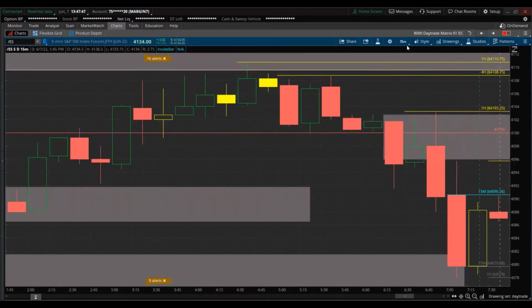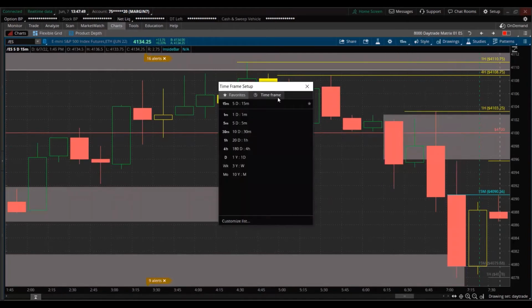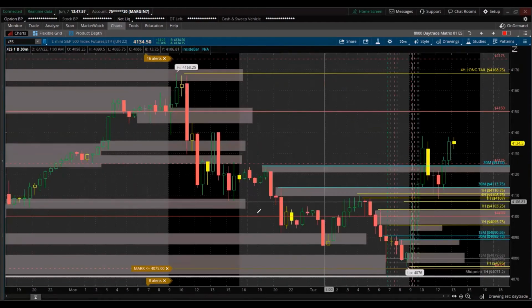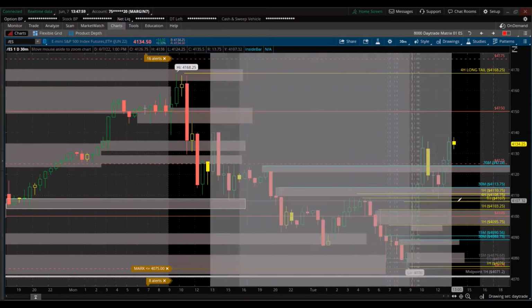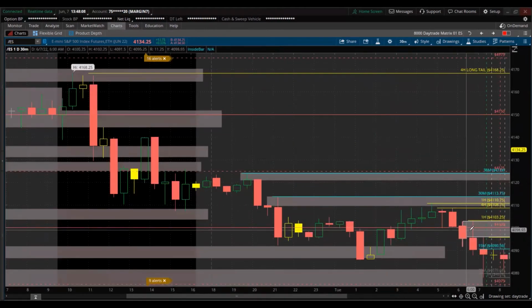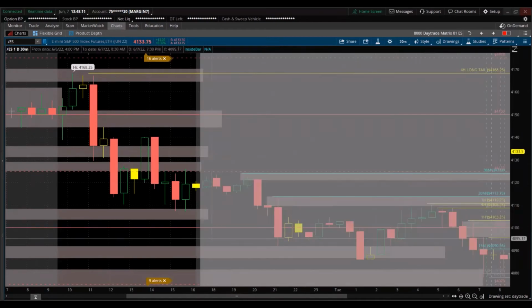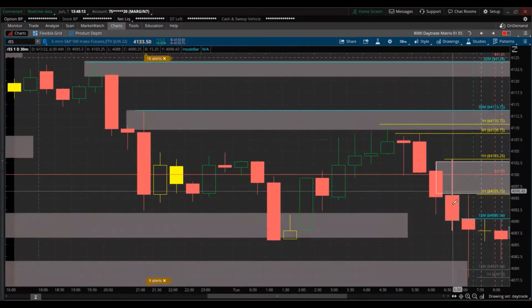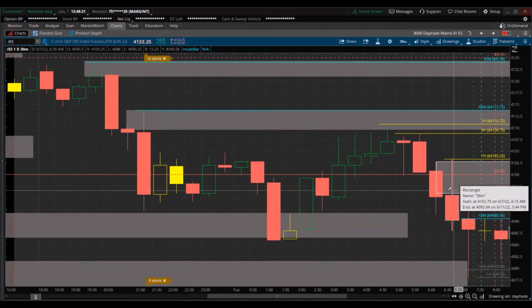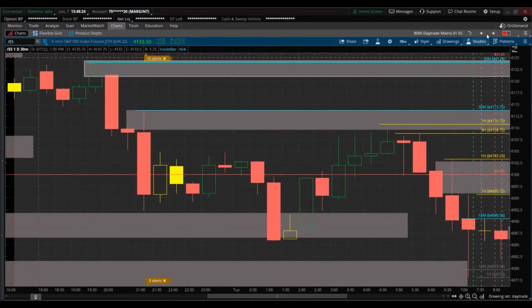Let's go into this, put this on a 30 minute. Zoom in. So here, we're looking at 30 minute candles. Again, it says here 30 minutes. Got to zoom in a little bit and see this here. Let's zoom in some more. These 30 minute candles, huge tail on the top. I labeled, highlighted the whole thing with this gray horizontal line. And that's my 30 minute zone. Be concerned when it goes in there.